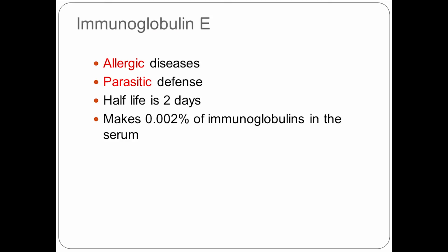IgE, everybody knows about this, in first world countries helps basically bring about allergic disease, and in developing countries, parasitic defense. The half-life is 2 days, and it makes up a very small amount of total antibody numbers.